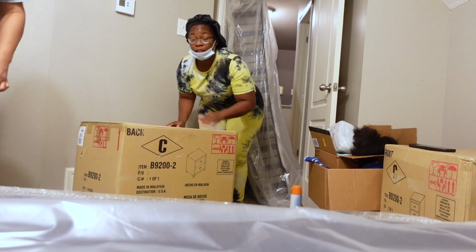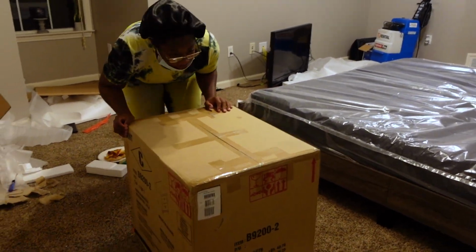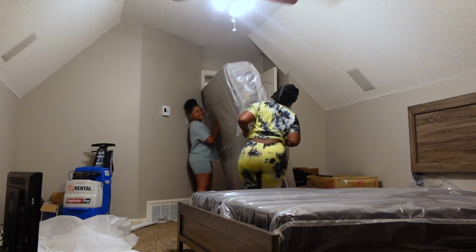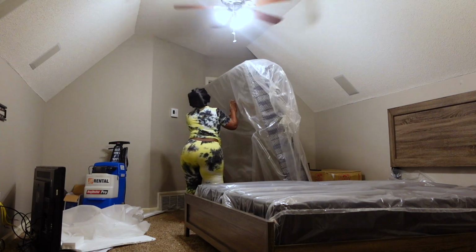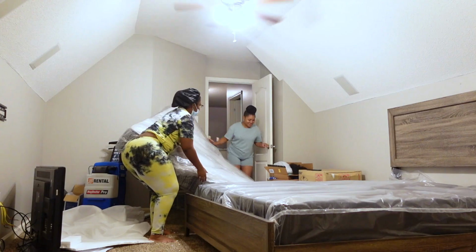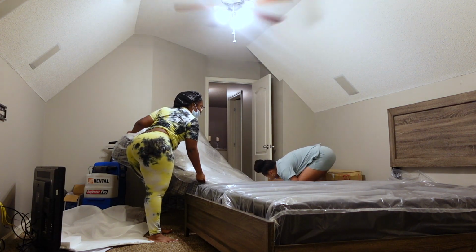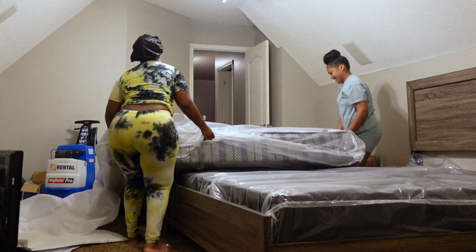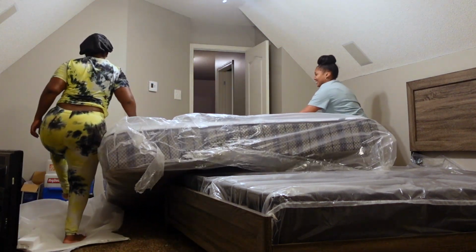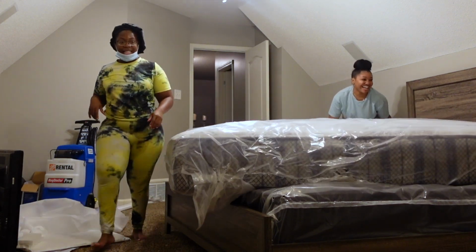Okay. That way you can reach the bed. This one. I don't want this. The box spring. Okay. This way. Where you go, T? Is it falling? Ready. Let me come to that side where you at. One, two, three. Hold on. No. Wait, I'm gonna do a little push. No. Ooh, it's tall, T.